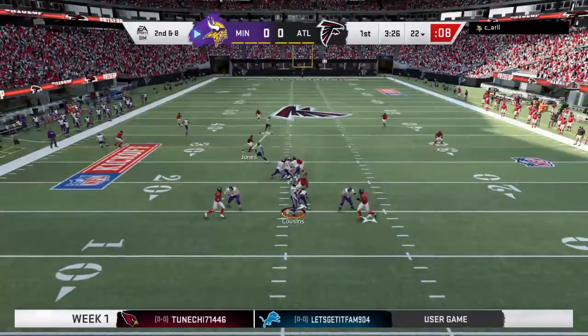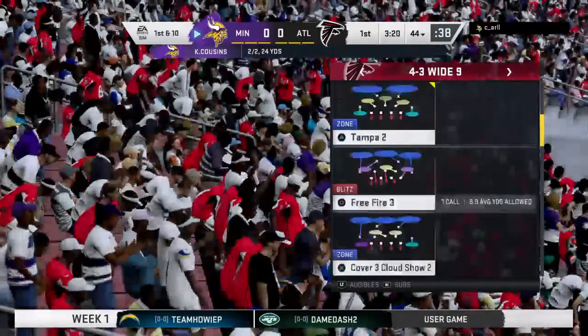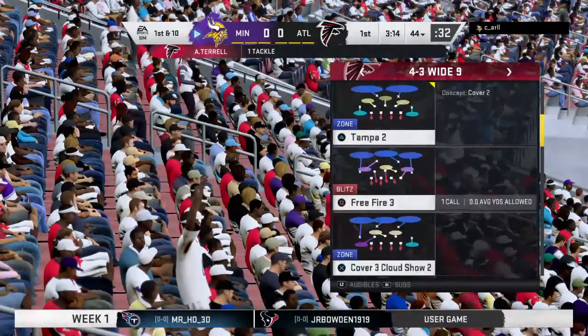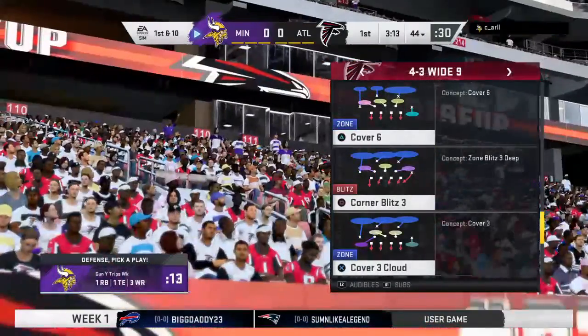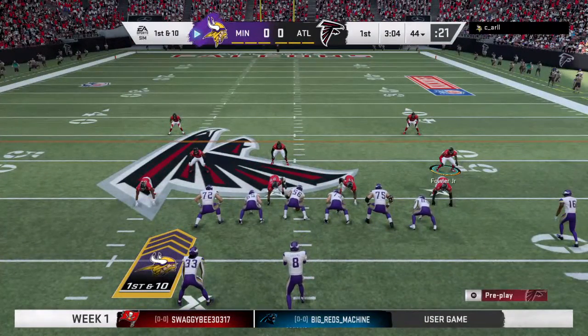To throw again on 2nd down. Cousins. That one into the hands of Thielen, complete. Give them 22 yards, and that's also where they snapped it from, the 22. And a nice start there to the aerial attack to pick up the 1st. And I think preseason is officially over now. Getting into the groove of the regular season, that's a great way to get started. First drive of the season, what a nice completion.